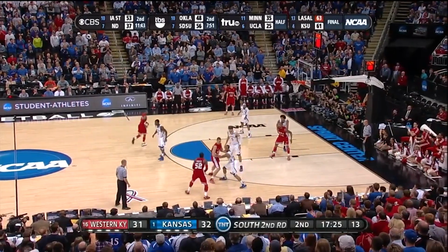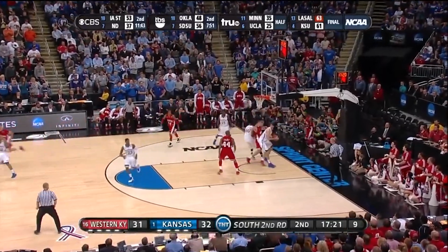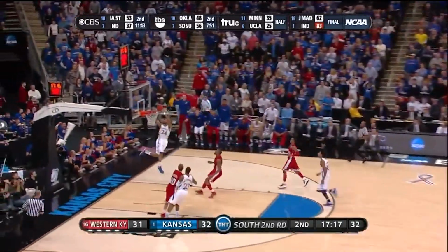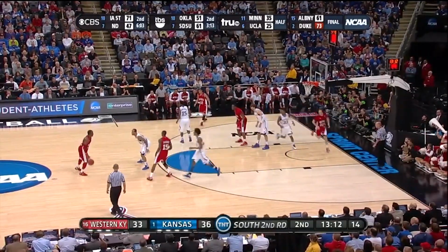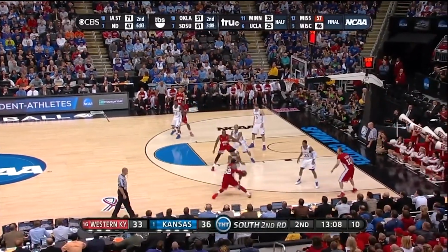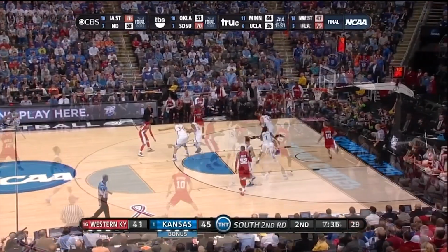Price getting the screen, very tight screen. Here's Price on the drive. Withey altered that shot. McLemore on the move. It's a 2-on-1. Rutherford from McLemore. Over the first 7 minutes of this second half. And I stand corrected. Price is on the floor, and he's the go-to guy now in this lineup. Block shot.